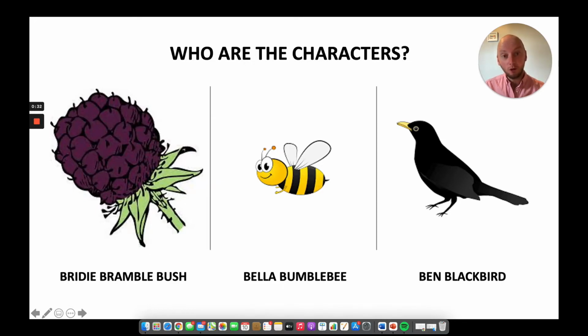Now we've heard that Bridie Bramblebush produces flowers, and this provides food for the bees. And so Bella takes that food that Bridie has given her, but it also allows Bella to pollinate Bridie's flowers so that they turn into fruits, which is amazing. So there's a mutual benefit here. The bees are benefiting and the Bramblebush is benefiting.